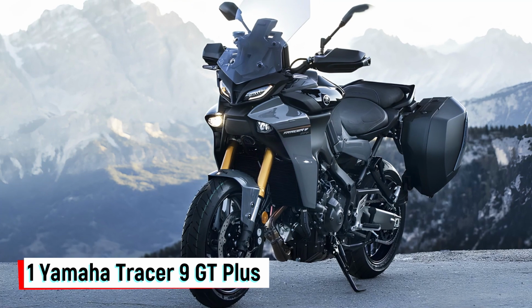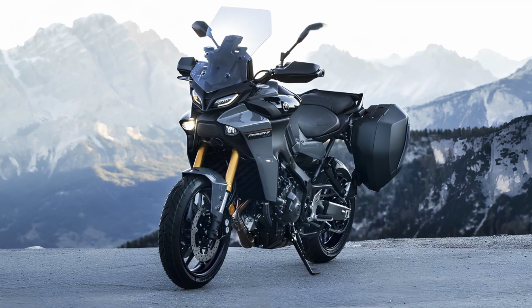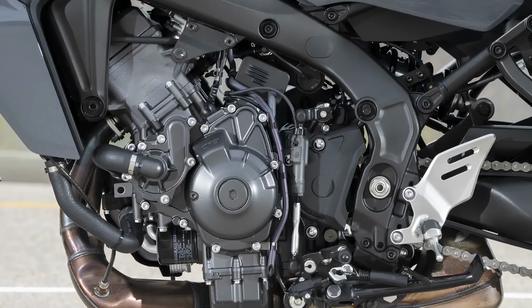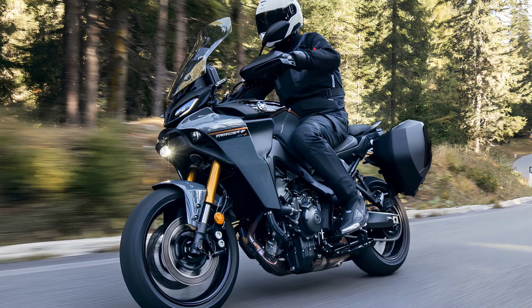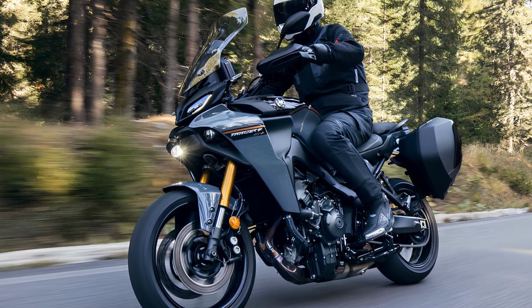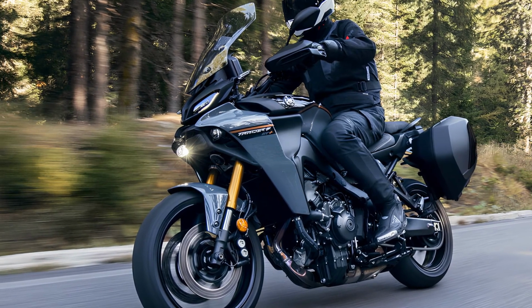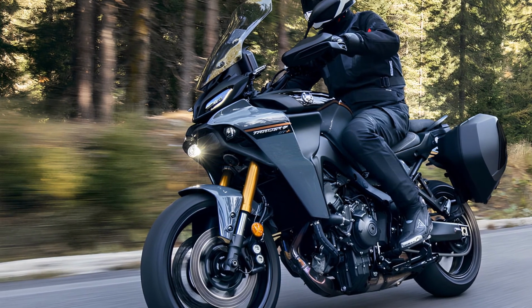The Yamaha Tracer 9 GT Plus is a testament to the brand's commitment to innovation and rider comfort. Powered by an 890cc liquid-cooled inline 3-cylinder engine, it delivers a robust 117 horsepower at 10,000 RPM and 68.6 lb-ft of torque at 7,000 RPM, ensuring a spirited yet smooth ride.